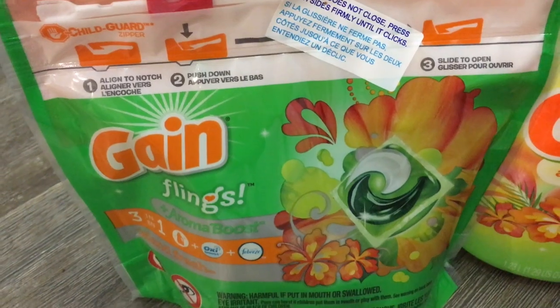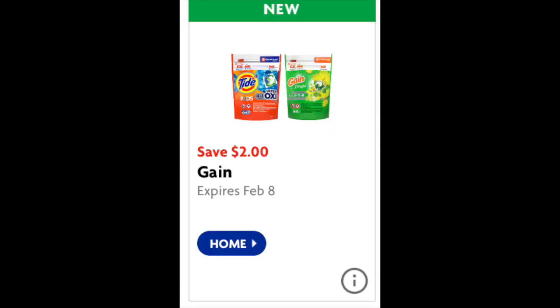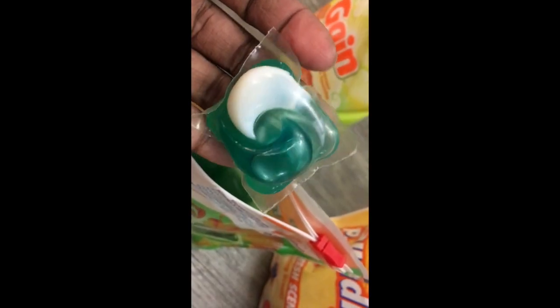The first thing I picked up was the Game Flings. They have a 14 count on sale now for $3.95 with a $2 smart coupon, an electronic coupon from the app, making the final cost $1.95.